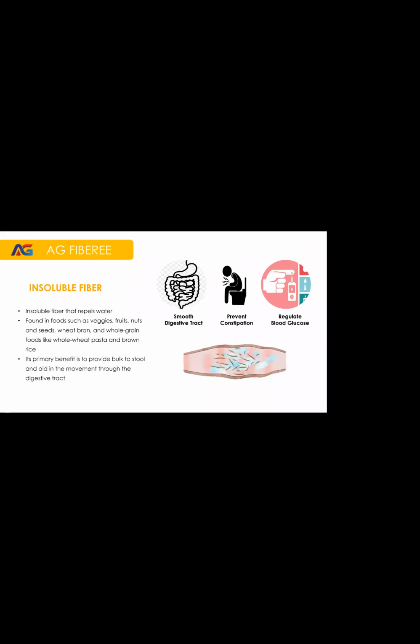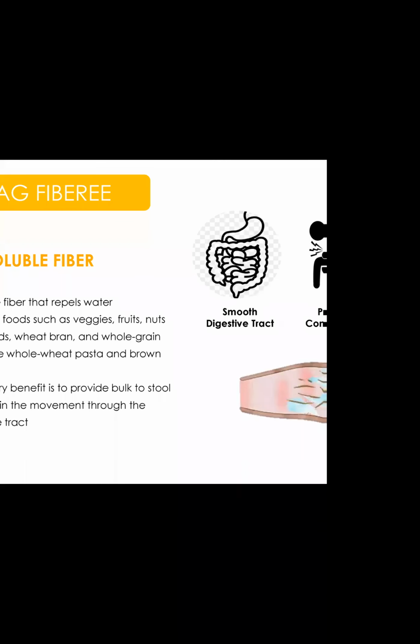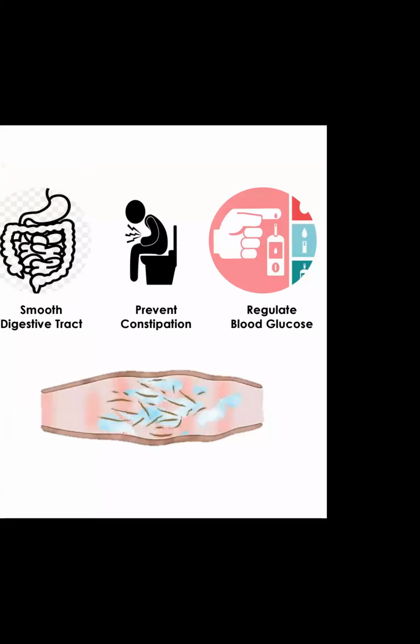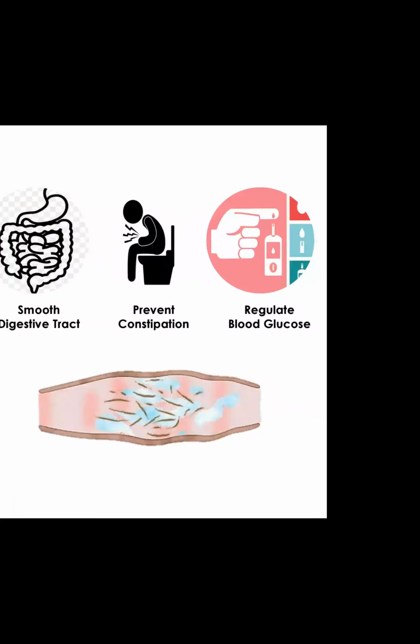Then we go to insoluble fiber. The other one was soluble fiber, but this insoluble fiber repels water. And it is found in foods such as vegetables, fruits, nuts and seeds, wheat bran, and whole grain foods like whole wheat pasta, brown rice, all those sort of things. And of course, its primary benefit, again, is to add bulk to stool and aid in the movement through the digestive tract. So this is the one that adds bulk. So there it is: smooth digestive tract, prevent constipation, and regulate your blood glucose.